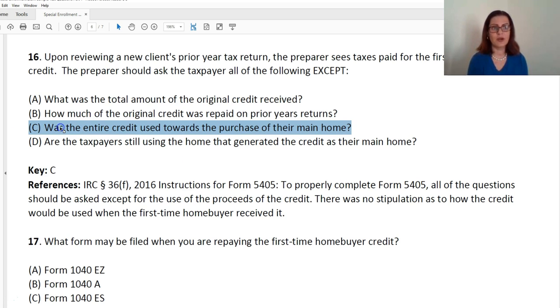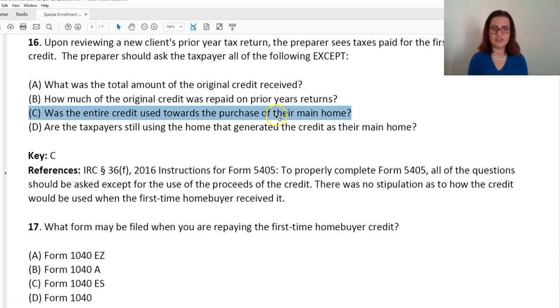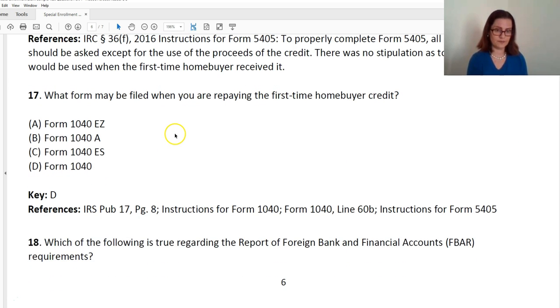But okay, so the reason why you don't have to ask this is because this is supposed to be a given. So that's the only question you're not supposed to ask, right? Because it's supposed to be for the purchase of the main home. That's the only thing that they were supposed to use that money for. All right. So next, question number 17.